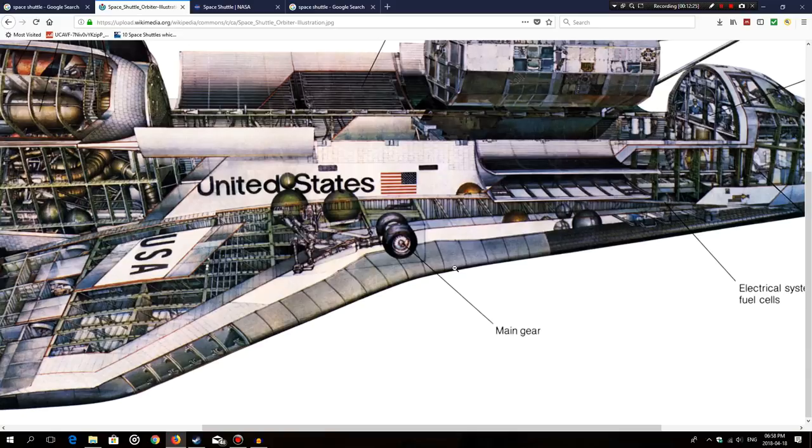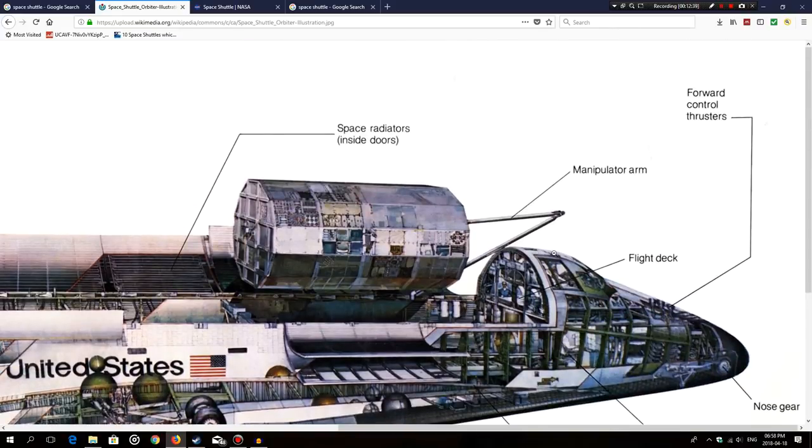Where the strake joins the wing, right there. Now, of course, this is not the best for showing that. We are in the second segment of the cargo bay from the back. So that will certainly help us to get the positioning right here. Now let's have a look.